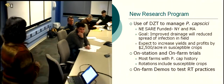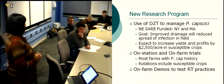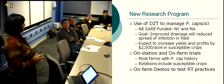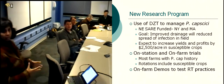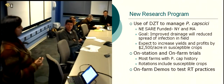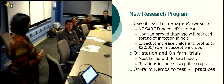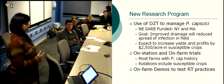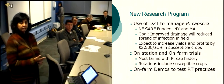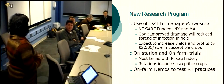So one thing that I wanted to do is to highlight really quickly some of the work that's going on. We just got funded recently by Northeast SARE. And the focus is to look at deep zone tillage, which we're going to talk a lot about today, to try to actually address a particularly difficult pest, Phytophthora capsici. And our reason for taking this on is that we believe that the soil management and soil quality improvements in doing deep zone tillage will actually reduce the speed of the development of the disease in fields that are infected.